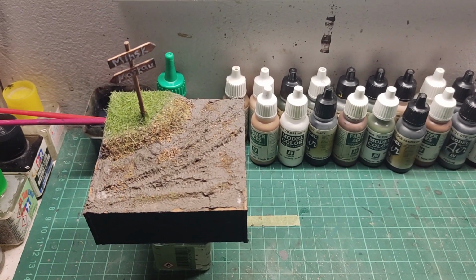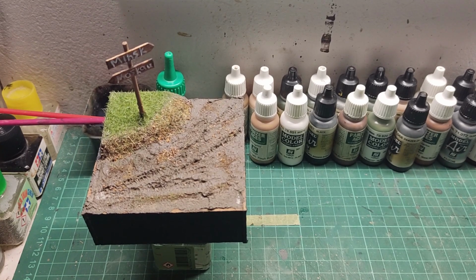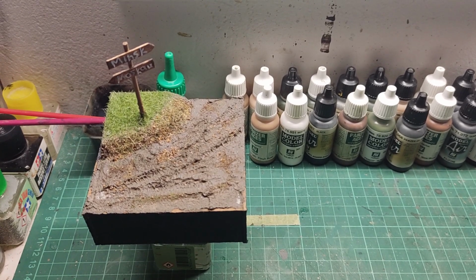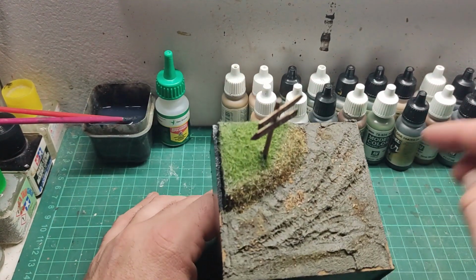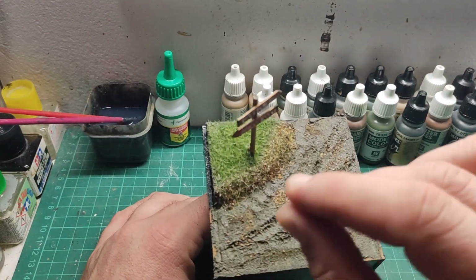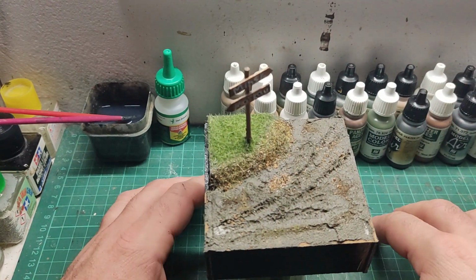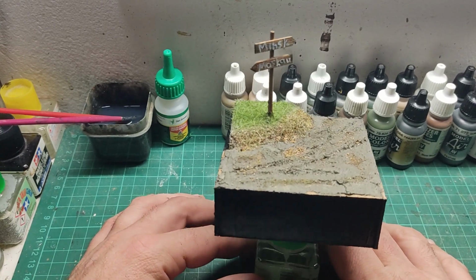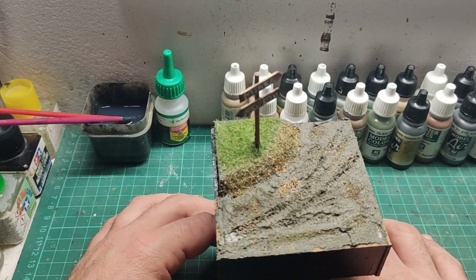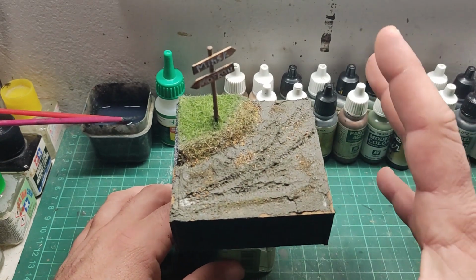Whenever she's out there buying stuff for herself, she always keeps an eye out for arts and crafts stuff to buy for me. So I used this one as well. I just sprinkled a little bit on top of my base, and that is that. That's everything that I have done, guys, off camera onto the base.